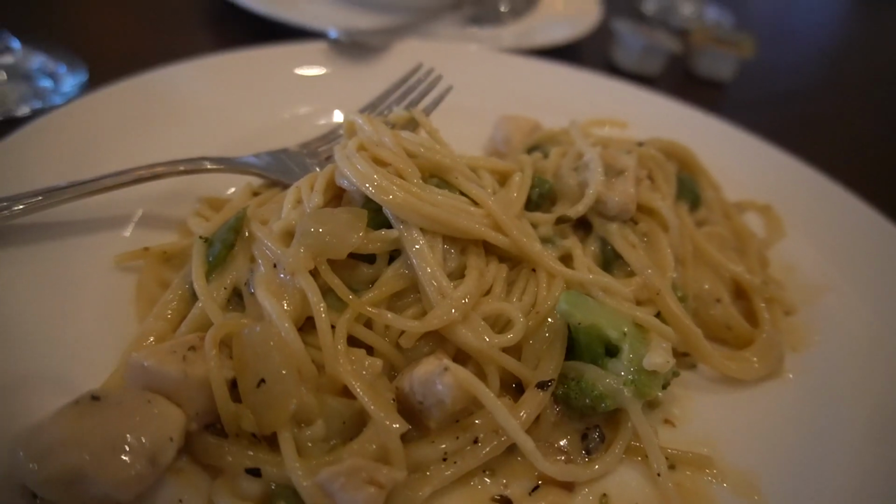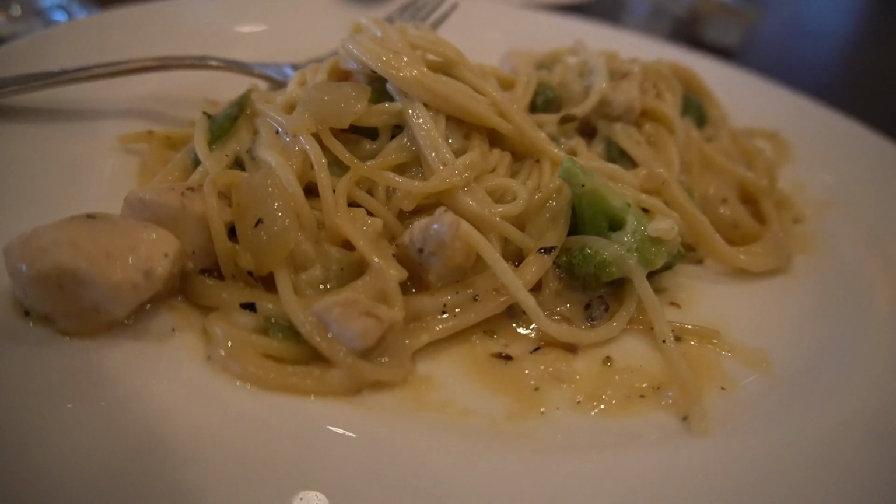Right now I'm having some chicken Alfredo. Tastes really good, flavors there. And overall, they definitely stepped up the game today. Unfortunately, it's the last day we're here. We're not going to be able to enjoy it after this, but good ending impression, especially for the food. So thumbs up for that.